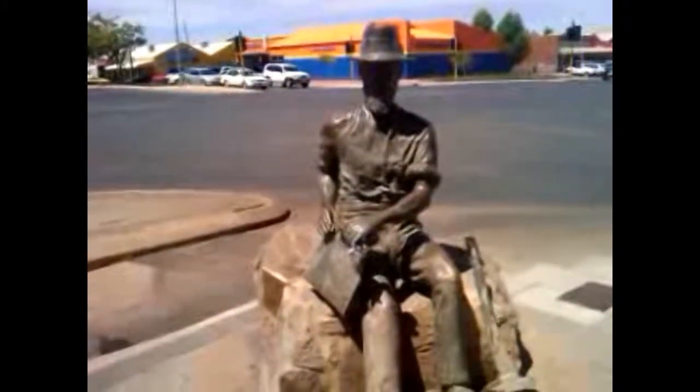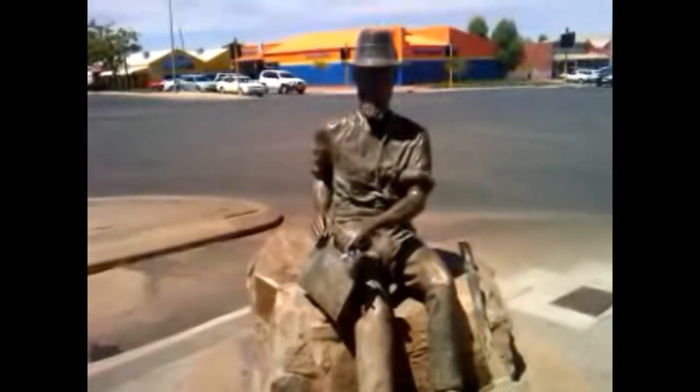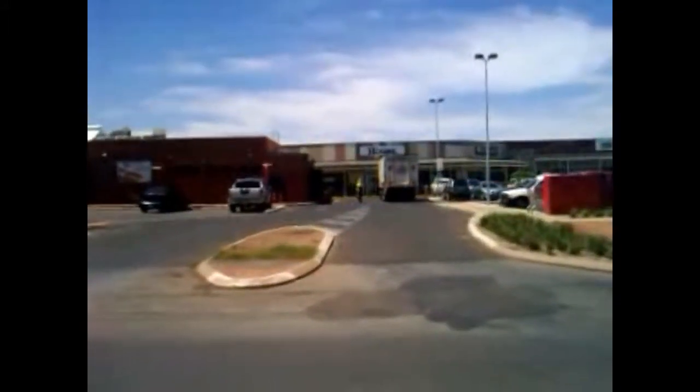This is our statue of Paddy Hannan. He engineered the pipeline from Mundaring to here. It's changed a lot now. They've added an extension onto the building on both ends, actually.